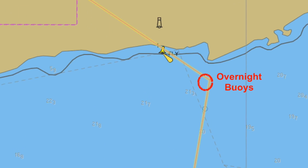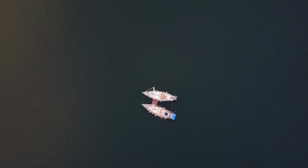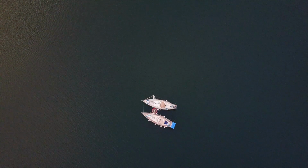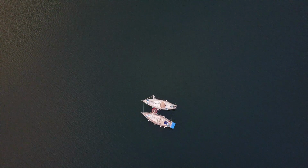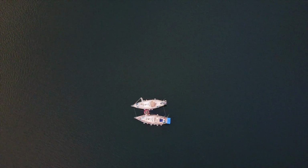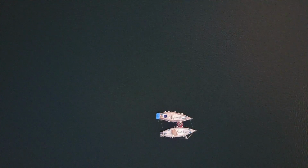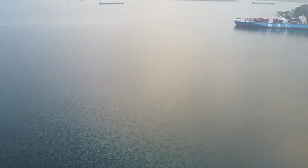Smaller vessels traveling southbound remain on the overnight buoys overnight and then move on in the morning. And it was a beautiful morning. Well, it's the 31st of December, and we wake up to watch some big ships coming through Gatun locks into Gatun Lake.